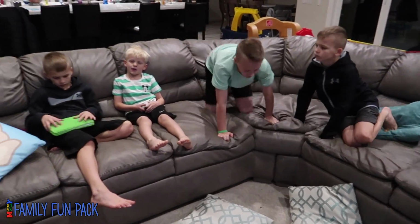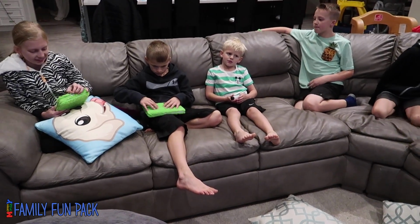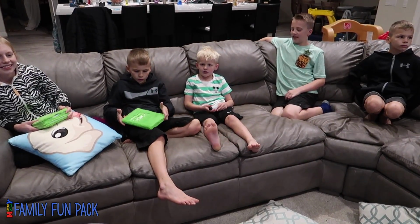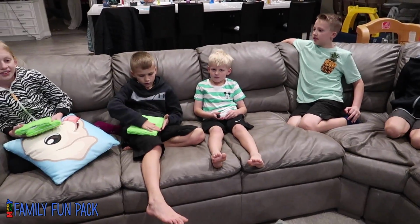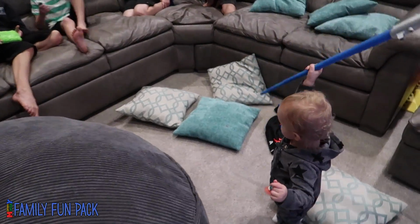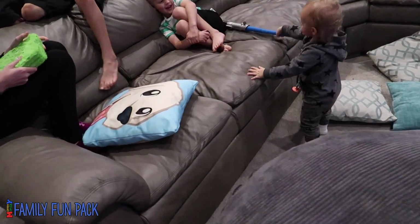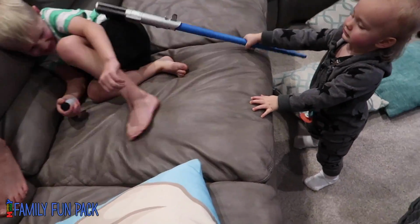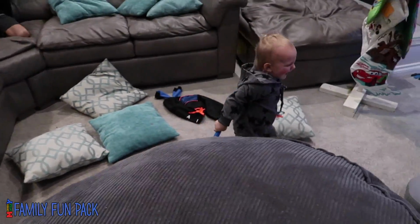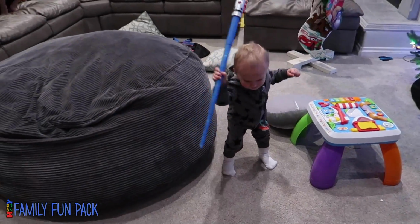My favorite slime is blue slime. Blue sparkly slime, okay. Here comes Owen with the lightsaber. Oh, watch out. He's dangerous. Look at the face he's making while he's doing it. Watch out, Michael. Oh, you're so funny. Whoa, he's in his own head.